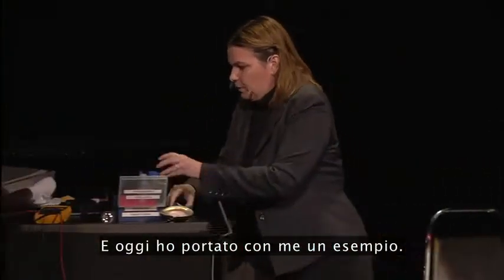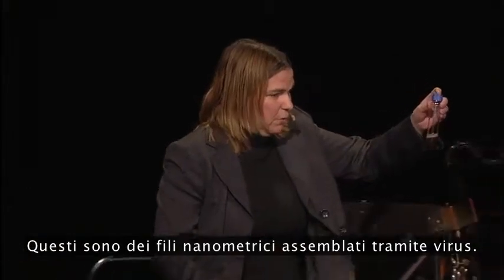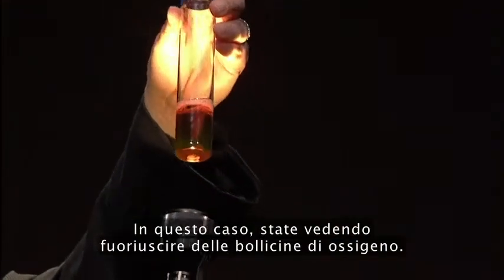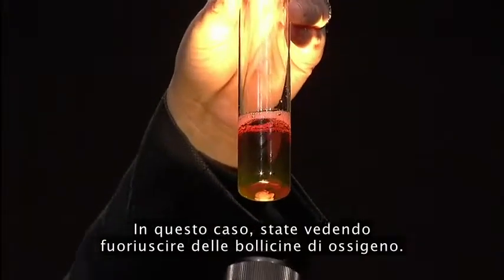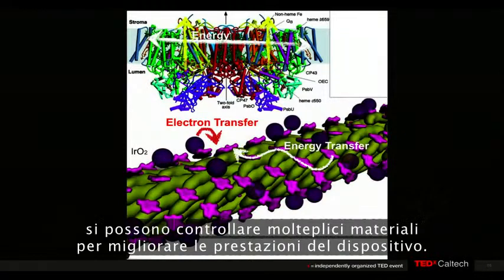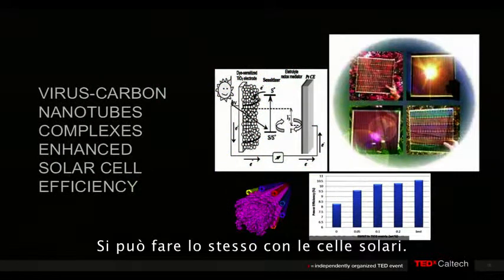And I brought an example with me of that today. My students promised me it would work. These are virus-assembled nanowires. When you shine light on them, you can start seeing them bubbling. In this case, you're seeing oxygen bubbles come out. And basically, by controlling the genes, you can control multiple materials to improve your device performance. The last example are solar cells. You can also do this with solar cells.